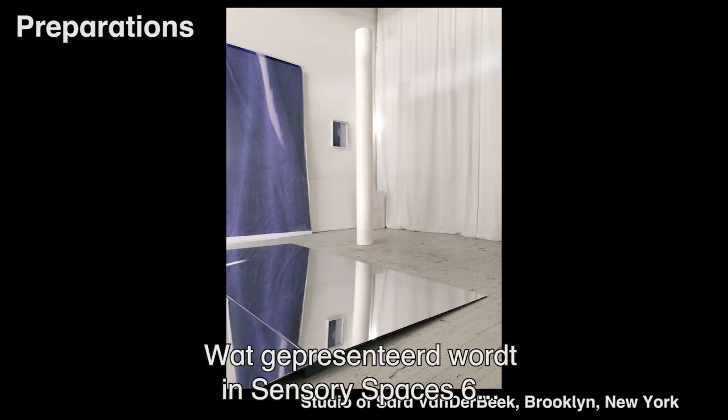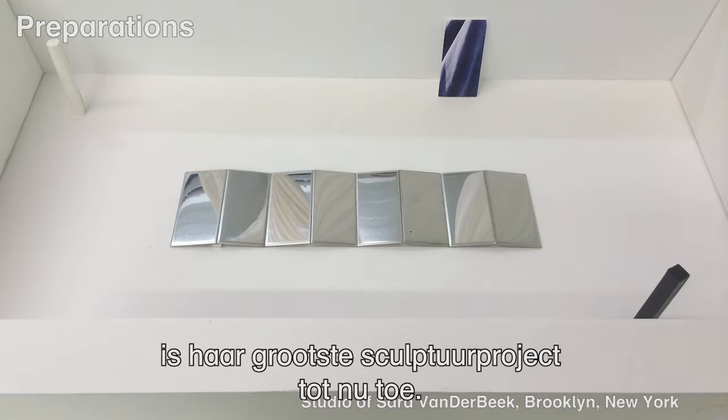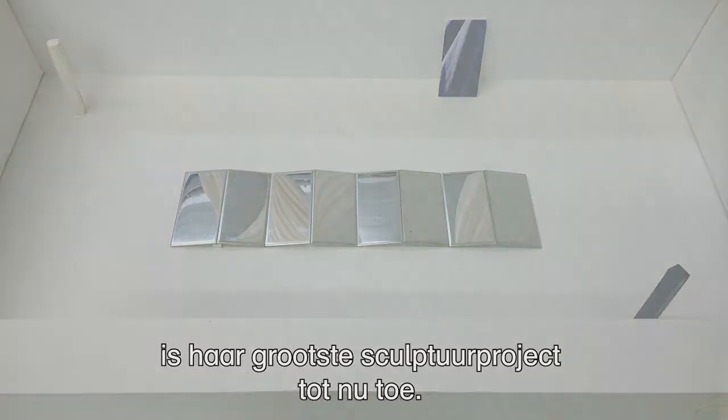What is presented here for Sensory Spaces number 6 is her largest sculptural project so far.